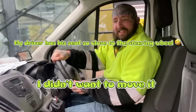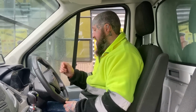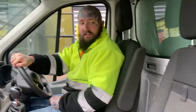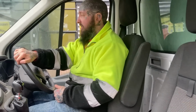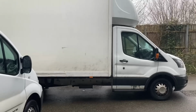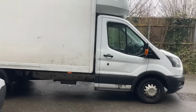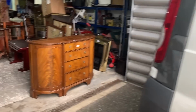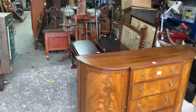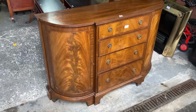How'd you find that? That was weird. It is so different to driving the normal van. How far back can I go? Stay there. Yeah. Look at that. Just parked out, bad boy. What a beast. Made it look easy. It was easy.